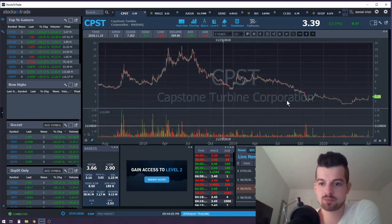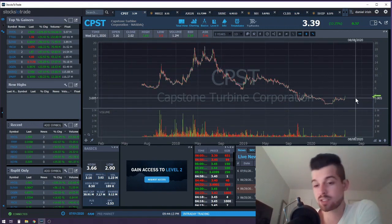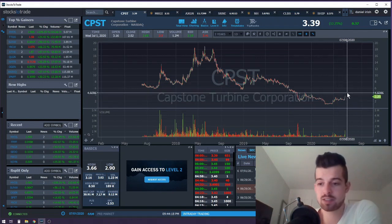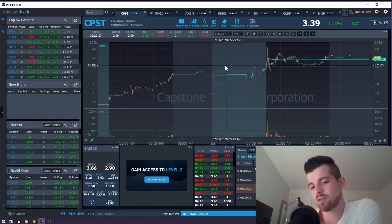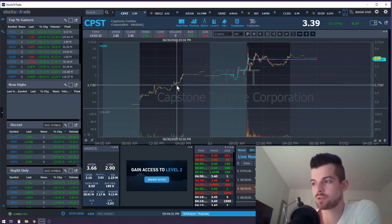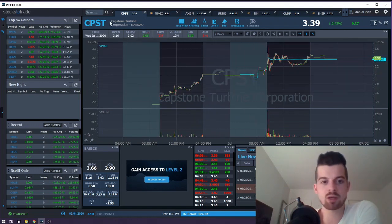CPST. Again, it's not great, but it's a 7 mil float making a fresh breakout. So you know what? I could see this kind of popping up to test the 4.50 resistance area. I can't really say that I feel too confident in CPST. It's not my favorite ticker. It trades thin. It's barely playable, but kind of interesting.